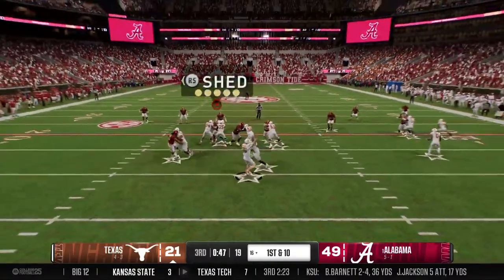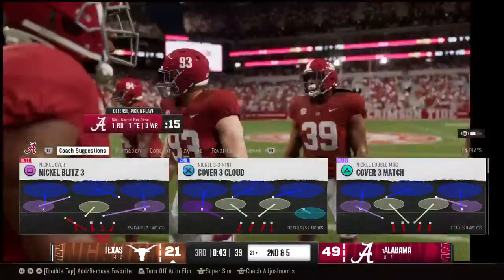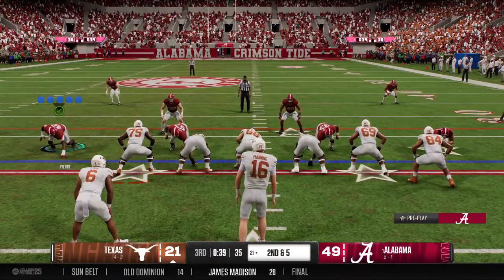Mistakes are going to happen, as they did on that last drive. Now, how will they respond, Jesse? And this is the kind of guy who's going to take full accountability. That was my bad. That's on me. I'm about to lead this offense now down the field to score some points.